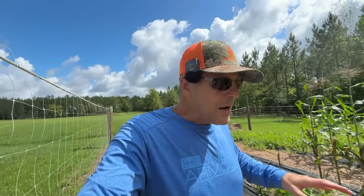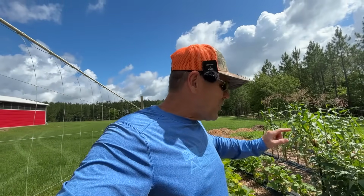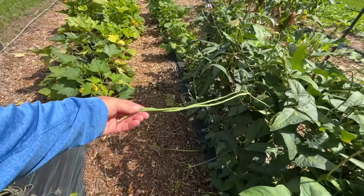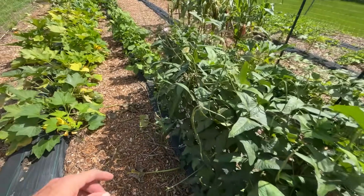I learned a lot about corn here recently, so I'm going to do a separate video on that. But I'm not going to talk much more about the garden, but there's one more thing I got to show. So down there is regular green beans. These are what's called giant green beans or noodle beans. Look how long that green bean is. And we have picked bucketfuls off of this little patch.